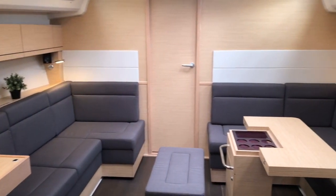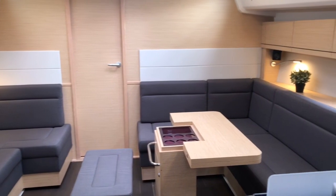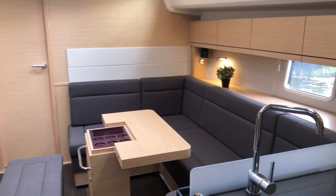This is really comfortable for an area on a boat. I'm sitting on the port side of our saloon. You can see there's even more seating space here, so another sofa to fit 2 or 3 people, which I would guess would give us a total of 10 to 12 people that would fit into our saloon, and all of them would have their own seat. So a big family gathering would totally be possible on this boat.